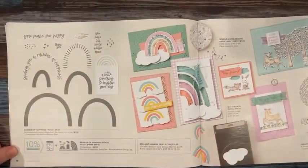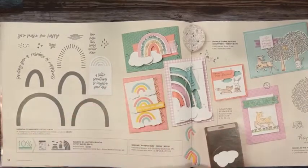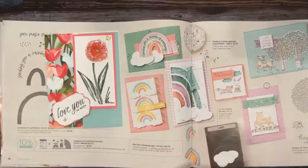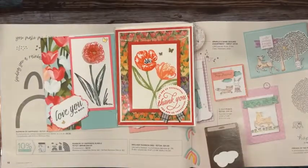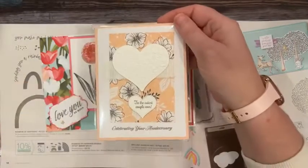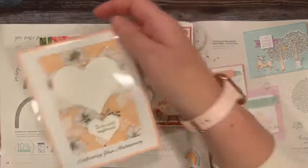Then, of course, you've seen the Rainbow of Happiness bundle, and I'm sure I've overplayed it already, but it's a really cute set. I had a lot of fun with it. Oh yeah, here's a really nice one, that's one of the tulip ones. I forgot to show you that. And then I've got another tulip one. Oh, I've got another one of those too. Hold on. My other tulip, oh yes, is here. It's very nice. I really like that one. That window pane, it's actually Evening Evergreen on there. It looks black. And this is another example of that die with the hybrid embossing folder. It's really nice.